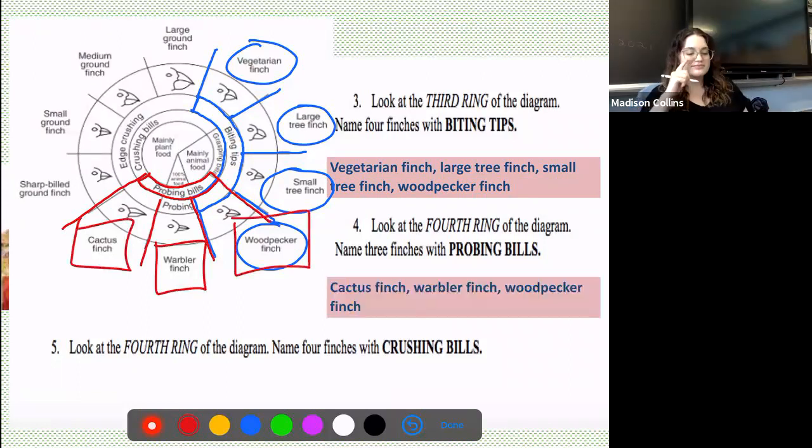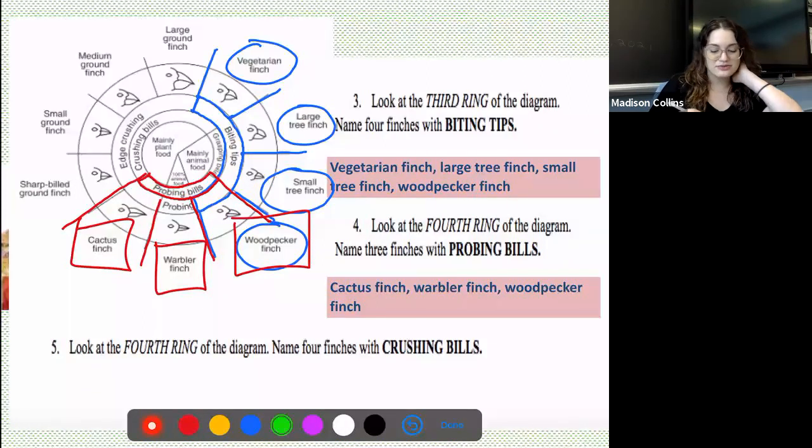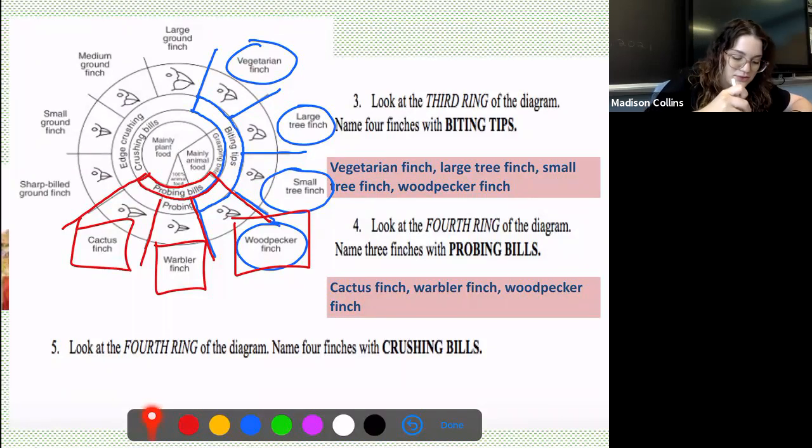Right. So all 3 of those have probing bills. And now, number 5, look at the 4th ring of the diagram and name 4 finches with crushing bills. So I'll do this in green. Same thing, we're going to count in 4 rows. So 1, 2, 3, 4. We're going to be looking at this inner ring right here. I'm going to highlight our crushing bills in green.